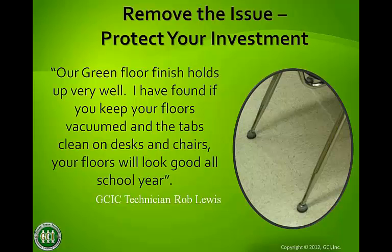He says, our green floor finish holds up very well. I have found that if you keep the floors vacuumed and the tabs clean on the desk and the chairs, your floors will look good all school year. And you can see what he's done here.